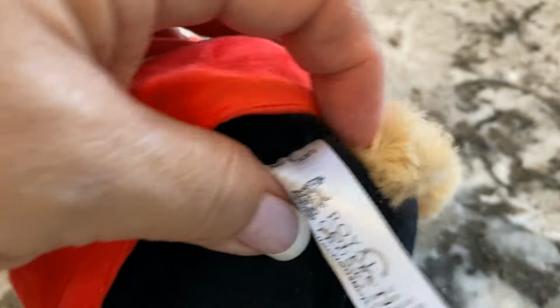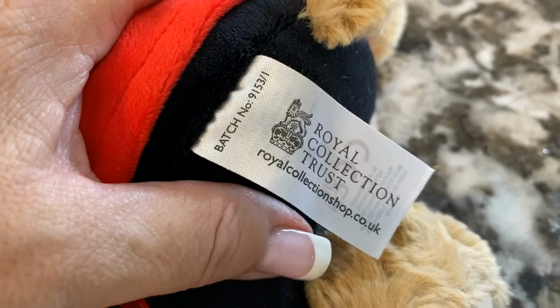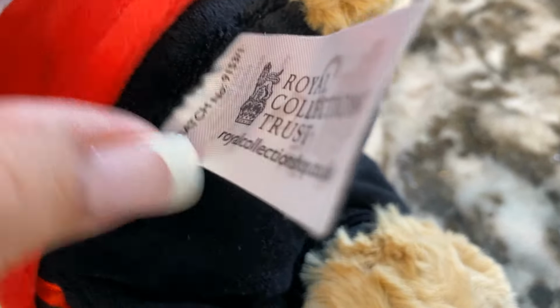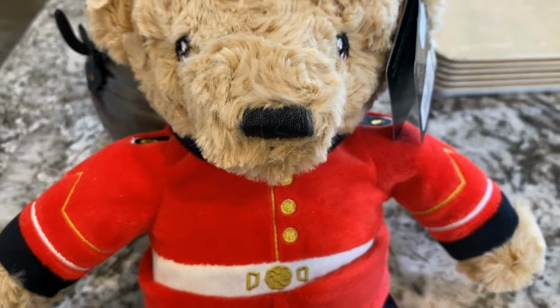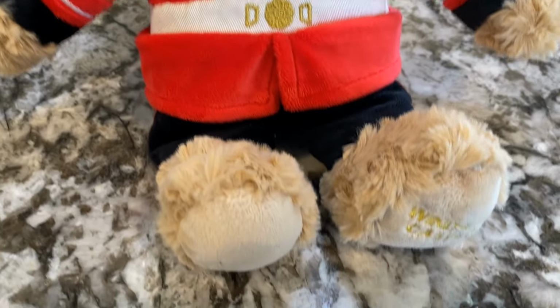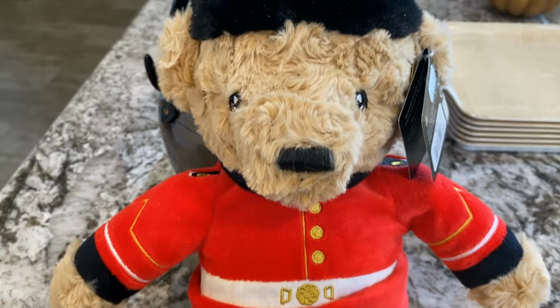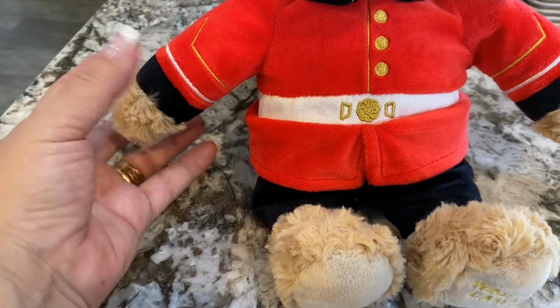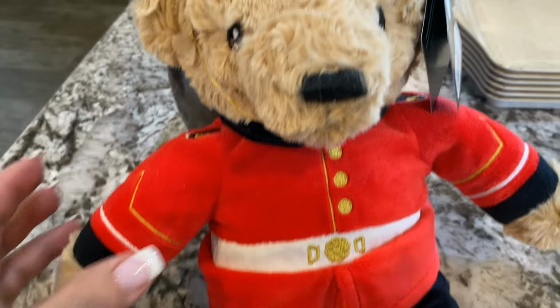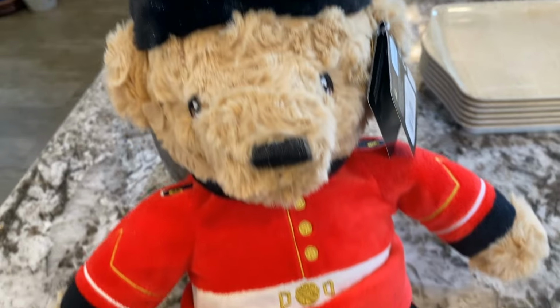Let me see. Here's his tag. And I just thought he was amazing because he represents a beefeater, and he's from Windsor Castle. And he's just so squishy and so pretty and just fun to have. And I got him for $1.99.